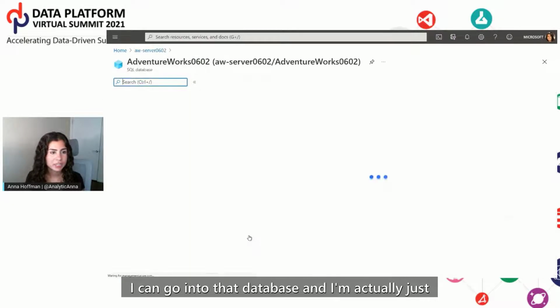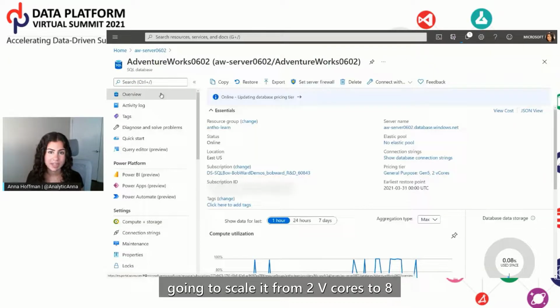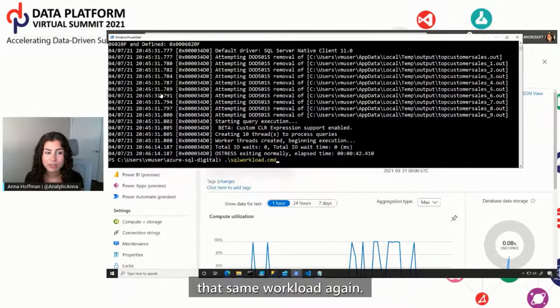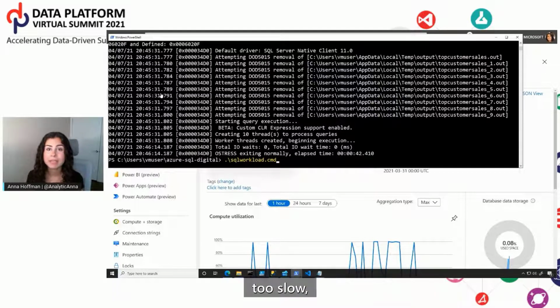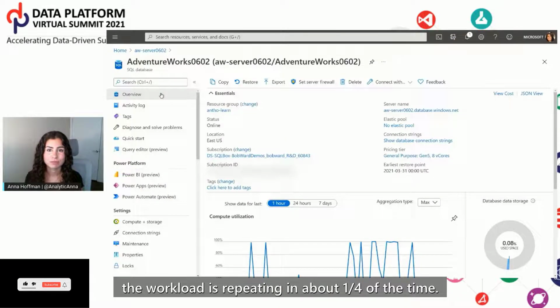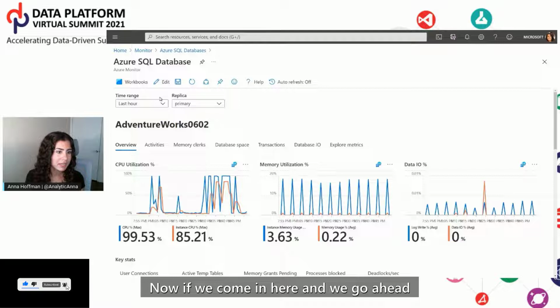So what I can do is I can go into that database, and I'm actually just going to scale it up because now I know. So I'm going to scale it from 2 vCores to 8 vCores. And again, just speed through this, and we're going to run that same workload again. Remember, it took 42 seconds before. We said that was too slow, but because of Azure Monitor SQL Insights, we were able to identify the problem. In this case, it was a CPU issue, and now the workload is repeating in about a quarter of the time.